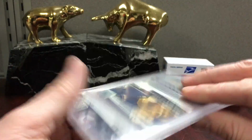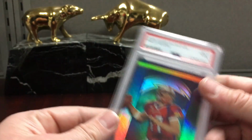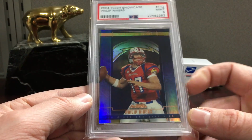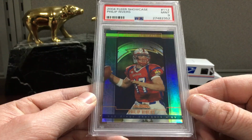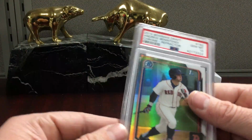Showcase Rivers, $5.99, and this is a mint 9. It's actually a neat looking card, the NC State with the Charger logo in the back there. I like it.